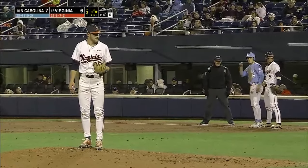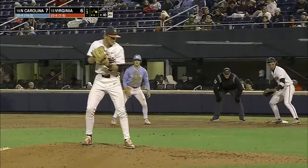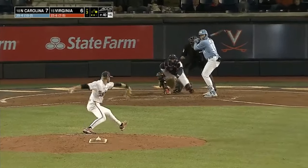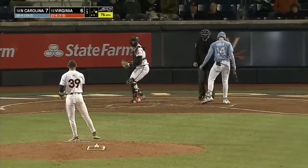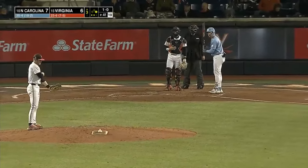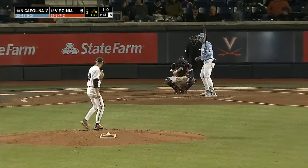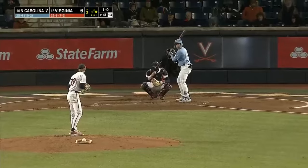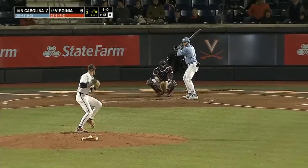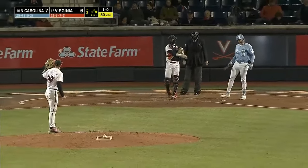All three games against Wake Forest last weekend in Winston-Salem, he had multiple hits, including two homers in the opener off of Chase Burns, Wake Forest stud right-hander. Now the count 1-0 to Parks Harbor. 7-6 from North Carolina. We've had a game, and we're not even halfway through the third inning. There's a lot left in this one.